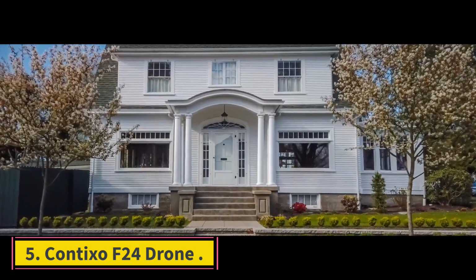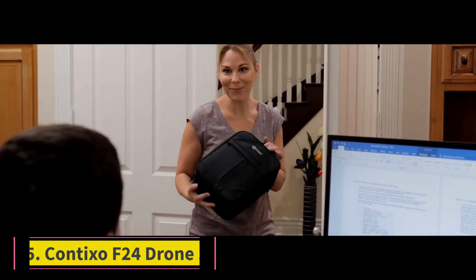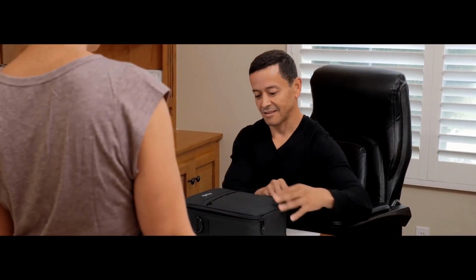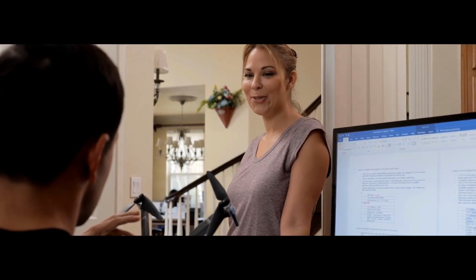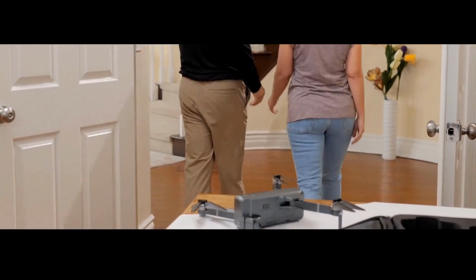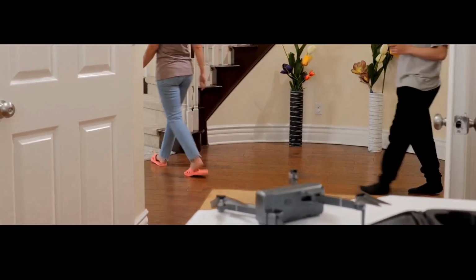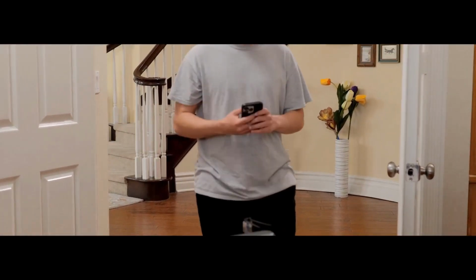Number 5. Ruko F24 Drone. This drone's easy folding capabilities eliminate the need to uninstall and reinstall the propellers when packing it for travel. Its naturally compact design, additional battery, and carrying case further support its portability and ease of storage. If you're constantly bringing your drone on trips, you may want to consider the Ruko F24 as your new go-to model. Its selling point is its easy folding capabilities, and we're happy to report that it doesn't disappoint.